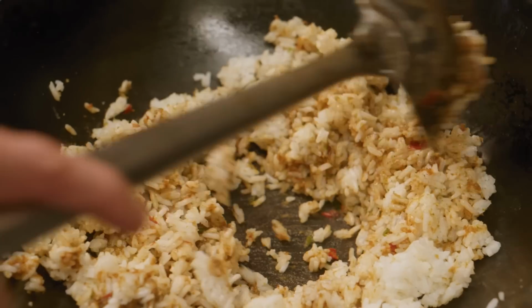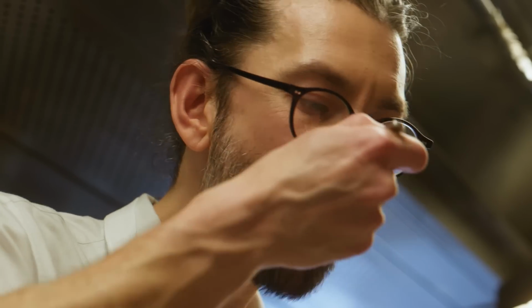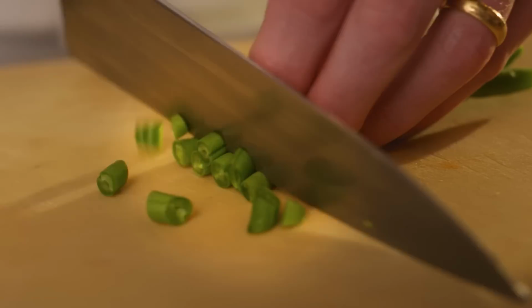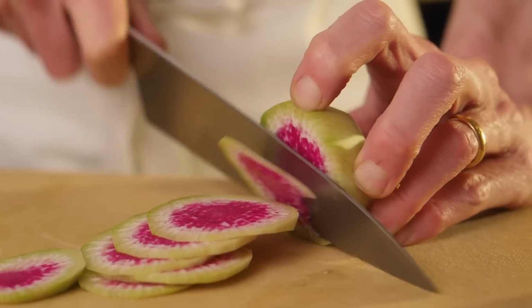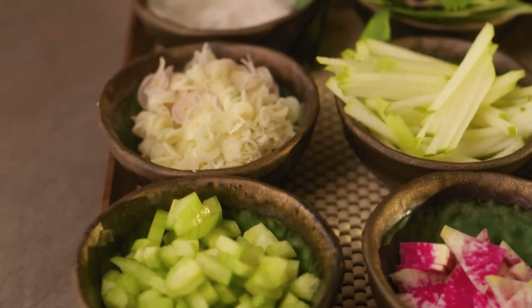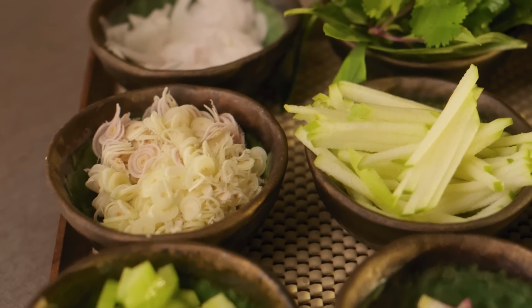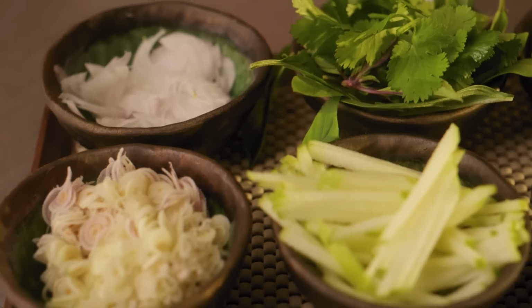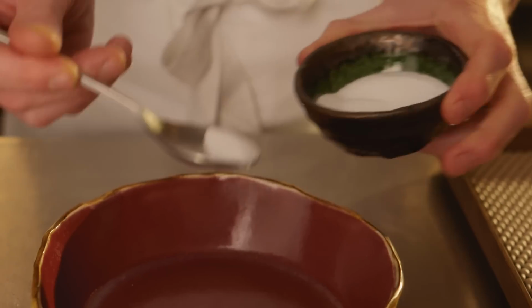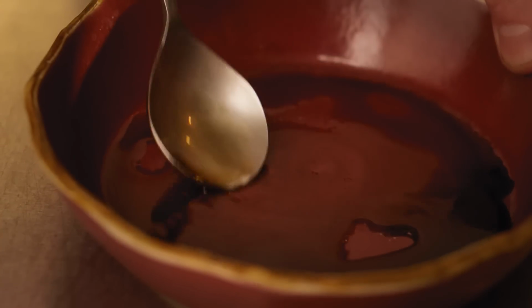You just want to move it around the wok or the pan for 2-3 minutes. And that's sort of the backbone of this recipe, the shrimp paste rice. And then traditionally, you would eat this with lots of different embellishments and garnishes. Essentially, it's like a deconstructed fried rice. Some of the traditional style condiments that come alongside, one is something called mu wan, which means sweet pork.